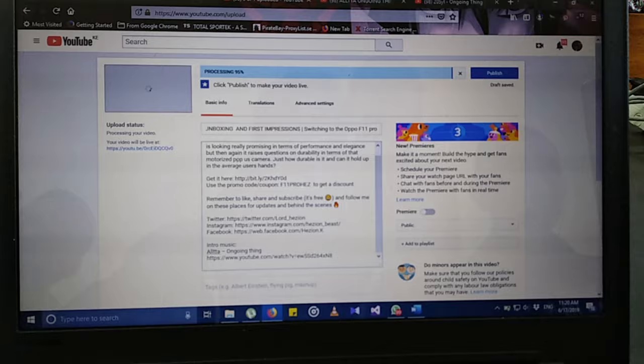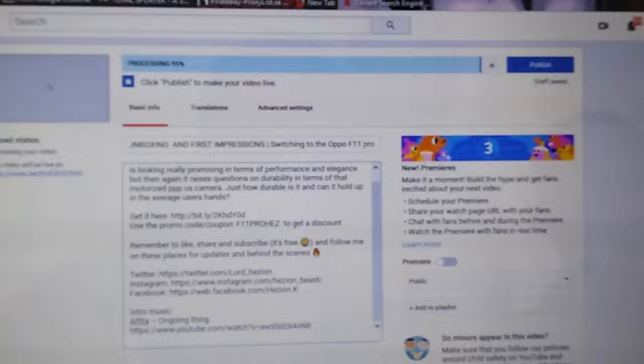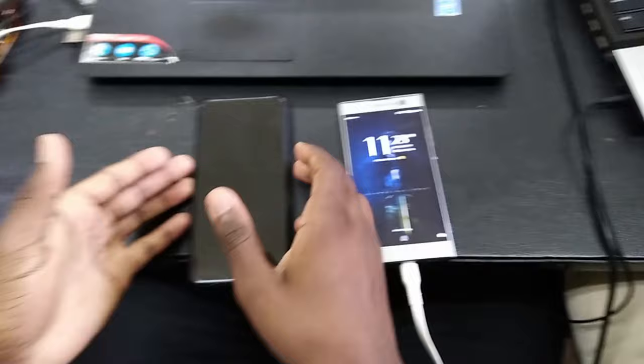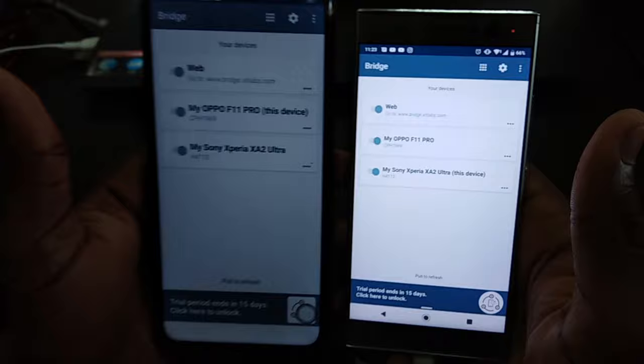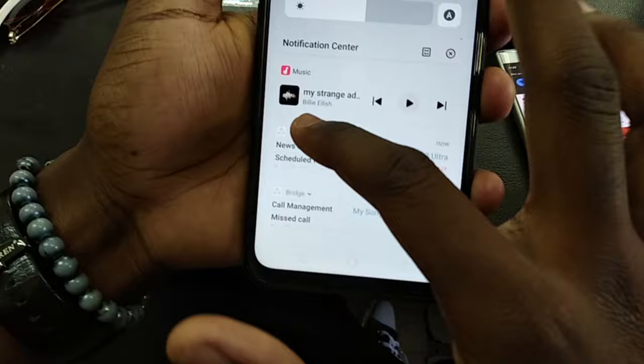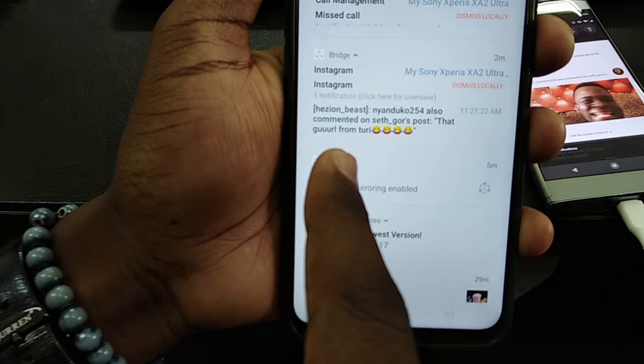So we're still uploading the video, and I'll use this chance to walk you guys through an app that I use whenever I'm carrying two phones around. It's a pretty nice app, easy to set up, and very helpful when you want to deal with two phones. When you have your SIM card in one phone and your other SIM card in another phone, with all your apps running on both phones, you might get notifications on one phone while you're doing something on your other phone, and you want to quickly reply to that message and keep on doing what you want.